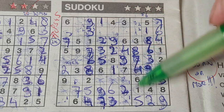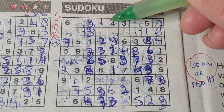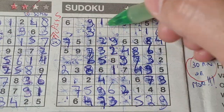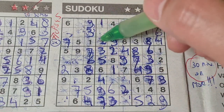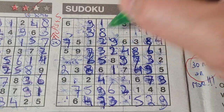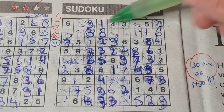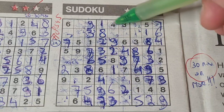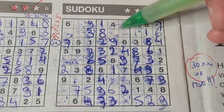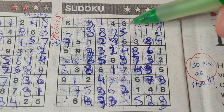Alright. 4 in this column, 4 in the middle column, so the column next, the only place left for the 4 should be there. One number left in this column for the middle, 1, 2, 3, 4, 5, 6, 7, the 8 is missing. Two numbers left in this big square for us. 1, 2, 3, 4, 5 is missing, 6 and 7 is missing. 7 and 5. We have a 7 in this column. No 7 there. 7 should be here. And a 5 goes there.